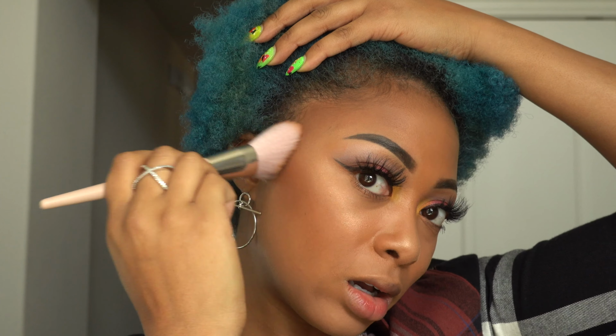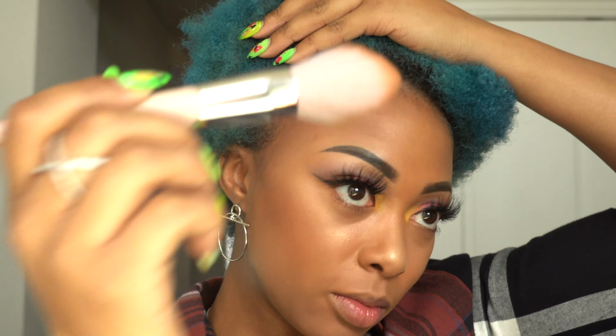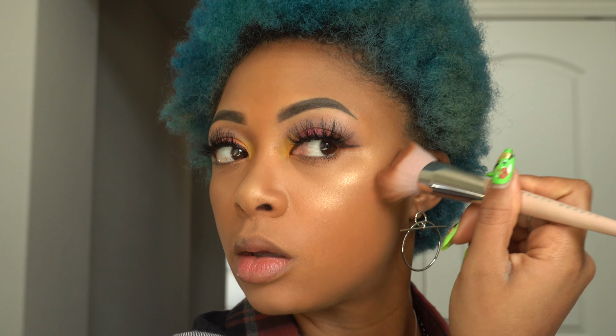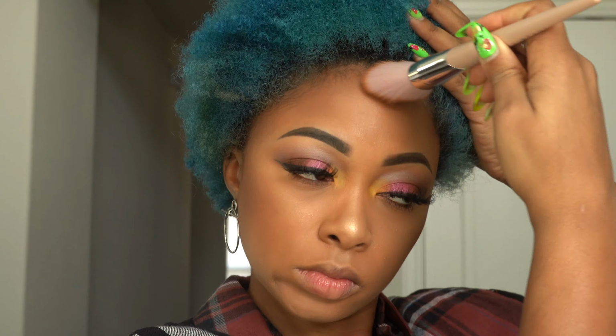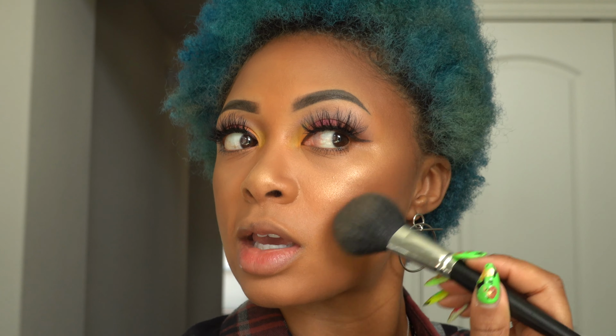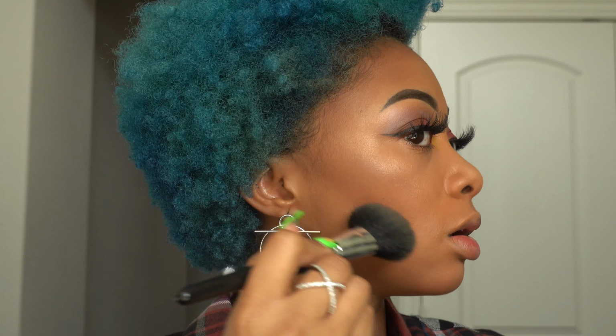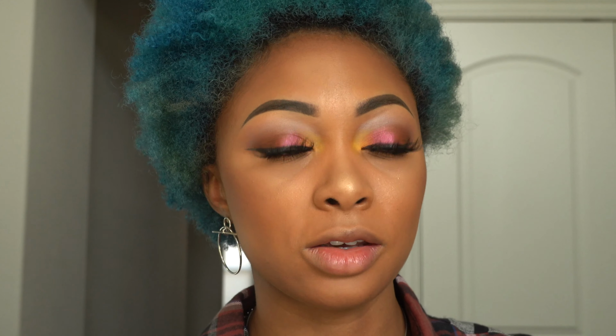Maybe it's the problem. I can never push my hair back because it's always styled, and that's why I get product in my hair. Y'all know I like to pile this on. I'm gonna go back with that powder brush that I used to set everything. I'm not gonna use my foundation brush because I set my face with powder already. Now it's just destroy everything. Mixing textures like that. I still think I like the other bronzer better, but we do it.